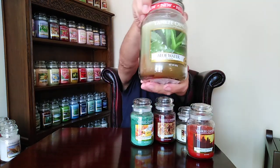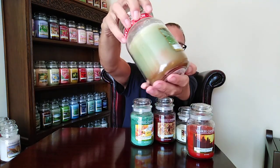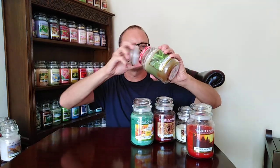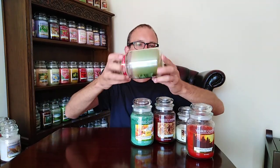Aloe Water is my go-to morning fragrance. First thing in the morning, you wake up, you put Aloe Water on. It's like freshness of watermelon touched with that cactusy water of aloe. Very nice. Again, I probably won't replace this one because it does discolour.